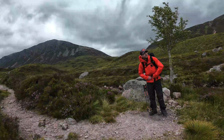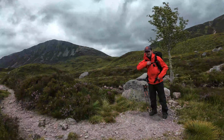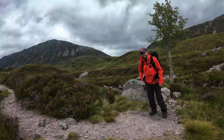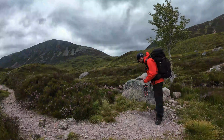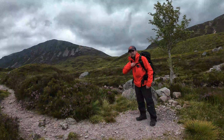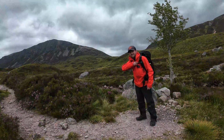I've been waiting for a while to try and get a bridge. Hopefully I'm in the shot. Just put this microphone down. Yeah, I've been waiting for a while for a bridge just so I could film myself walking over it. I got a bit excited when I seen it.